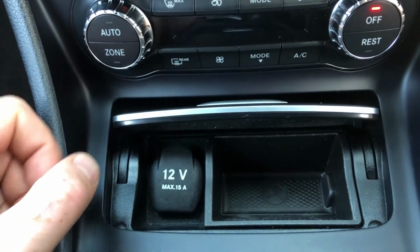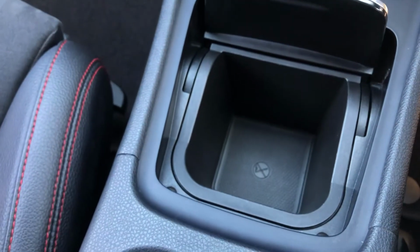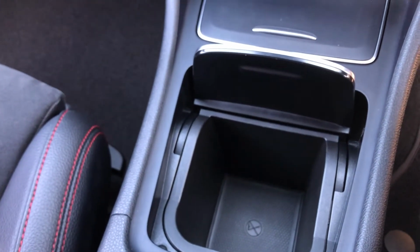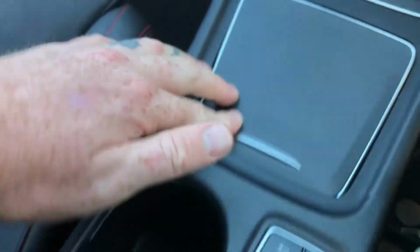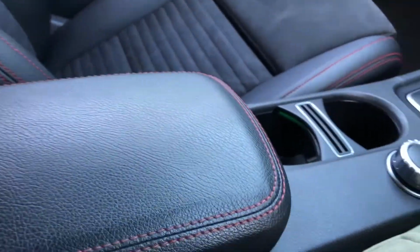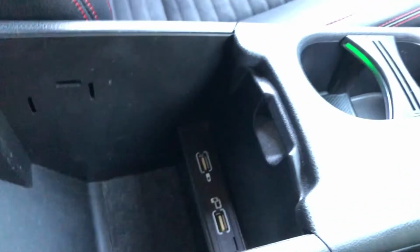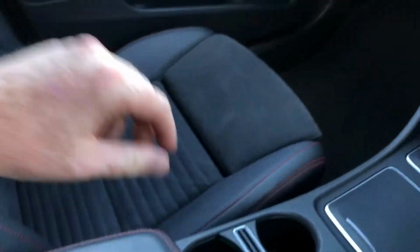Under there you've got a flip out 12-volt charger and storage, and under this one you've got ideally where your phone, pennies, keys, lollipops, pens, all the rubbish you end up finding in your car when you clean it, that's where it will be. In here you've got what I would class as a credit card holder, which of course is fixed, dual cup holder, ambient lighting and media control, and then you've got your sliding armrest here finished in that Artico man-made leather. Lift it up and you've got your media interface and further storage as well.